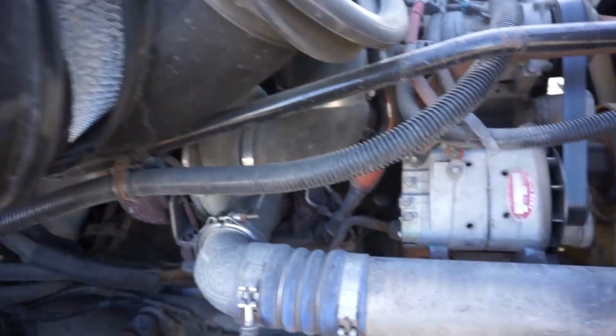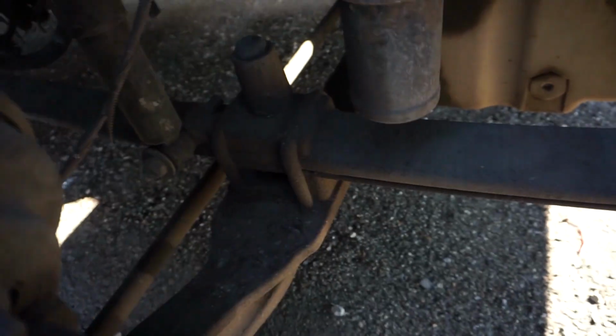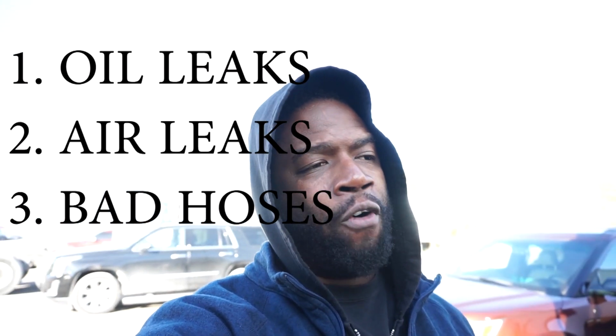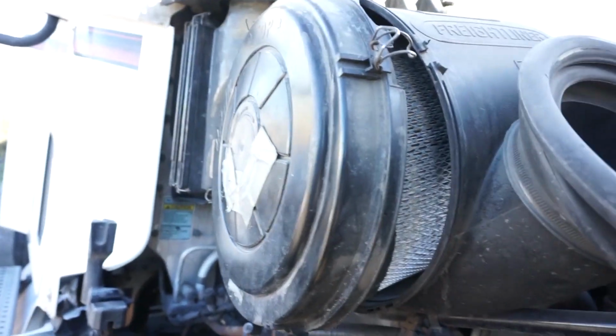Now usually when I look at my truck, guys, I start from top to bottom and I scan like this, all the way down. One of the main things I'm looking for is shiny metal, stuff that just looks out of place. Like I told you guys, when you look over something so much, subconsciously your mind is picking it up. You know what I'm saying? And if something is out of line, like this right here.